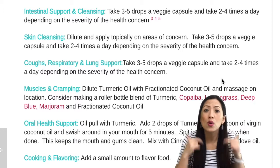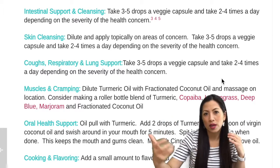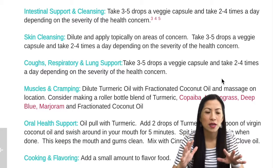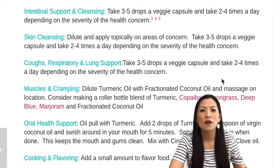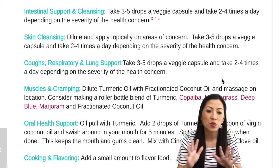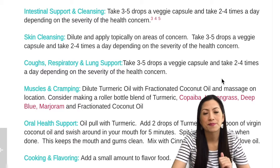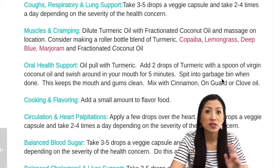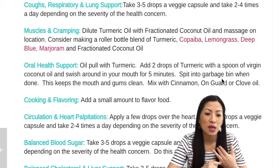Take it internally always, okay, and also put it on topically, so you're going at the issue from several different fronts, okay? All right, so that's skin. For coughs and respiratory and lung support, apply it to your lung reflex points, apply it on your chest. You can also take it internally, okay? Very easy.